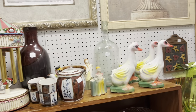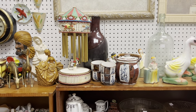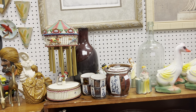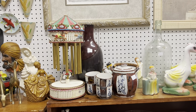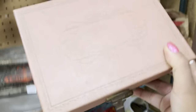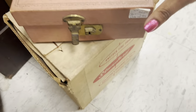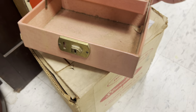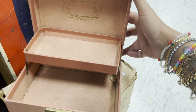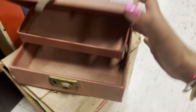Yeah, I had a feeling that giant Amberina vase wasn't gonna make it through the weekend. I'm definitely not surprised. I'm not seeing really anything else in its place. A pink jewelry box says with key. Let's see. Ooh, it's a little rough on the inside and it doesn't have the ballerina. I was really hoping for a ballerina.